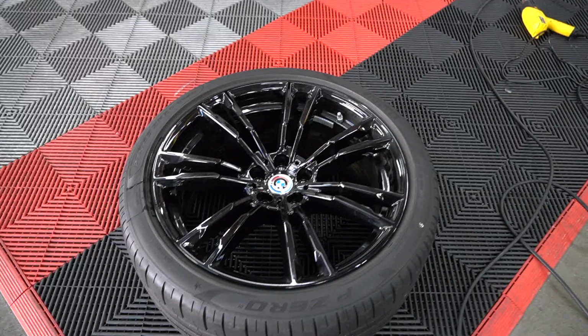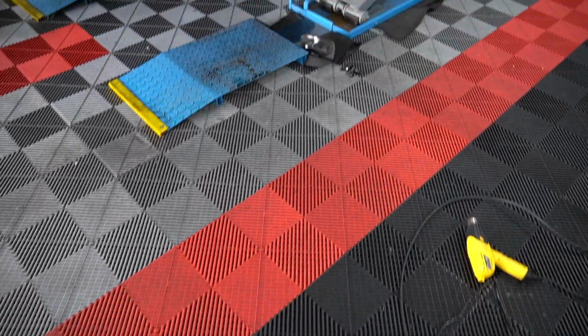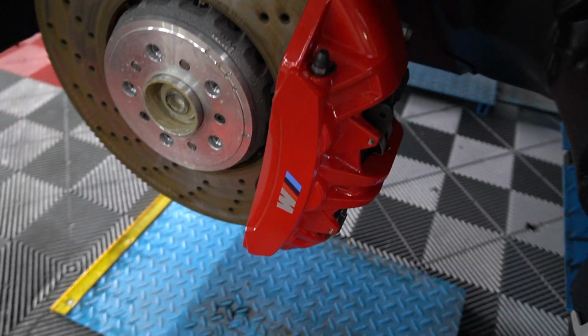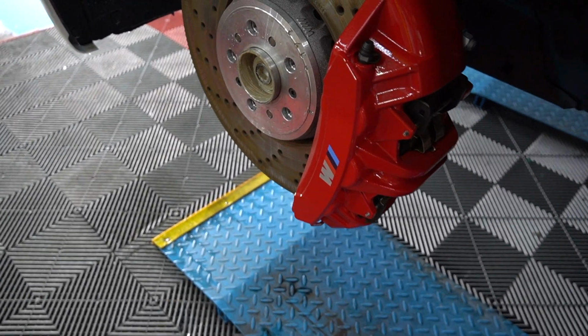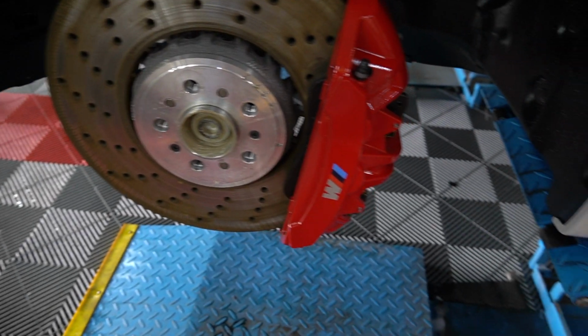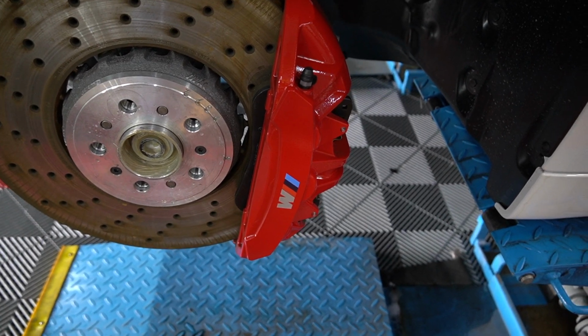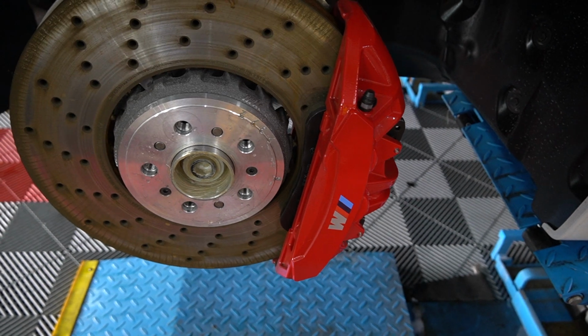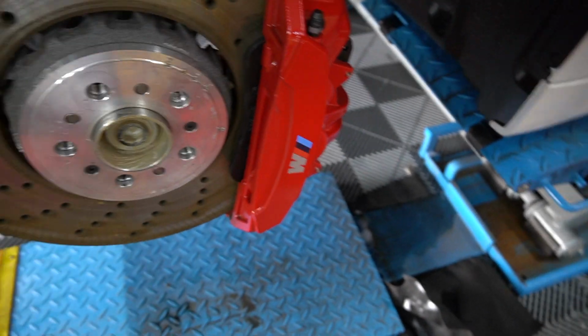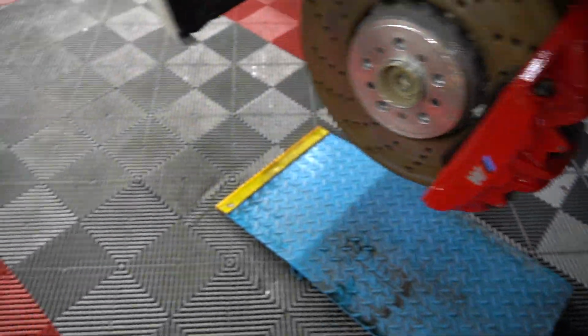All right, so right now we are taking off the wheels because the customer has requested that we ceramic coat the calipers. These are brand new calipers from BMW. And check out these cross-drilled rotors. That's huge. Is that an 8-piston or 6-piston caliper, you think, Max? 6. 6? It's got to stop this beast.